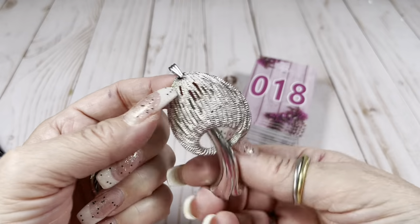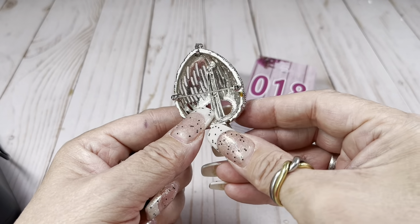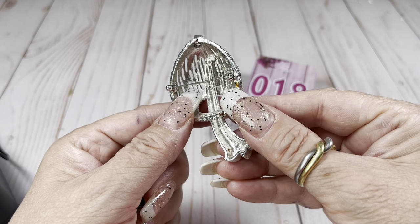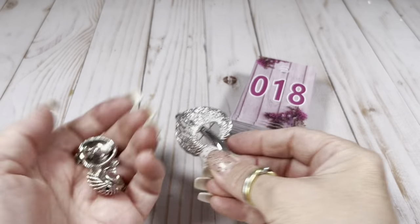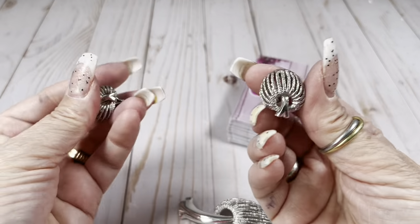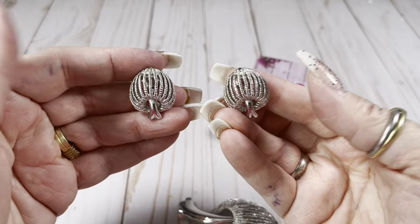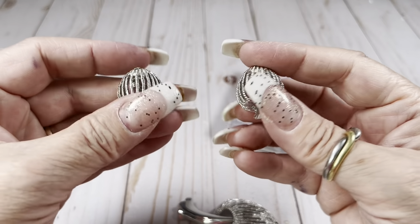Okay, this one's been drilled. She added a bail, so you could use it as a necklace or a brooch. This is Monet. It has a tiny bit of wear right there. It is awesome. They're little mushrooms and they're fantastic. These two have been drilled. I don't know if you'd see that if you wore them as clippies. It's really high.